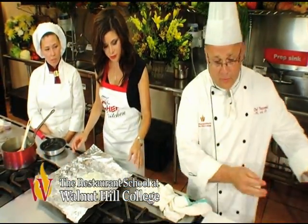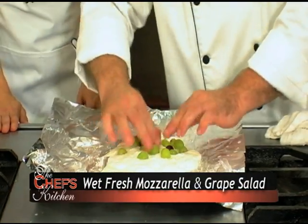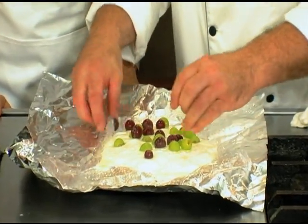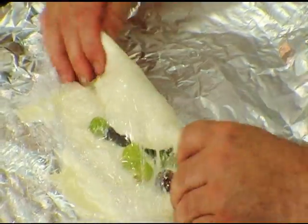And what I'm going to do real fast is today we're going to flavor it with grapes. This is the interesting part. You're going to actually stud it with fresh fruit. Yes, and again, cheese and fruit go very well together. And all I'm going to do is roll it up in saran wrap.